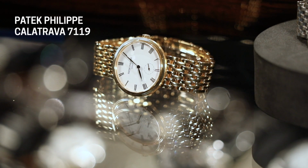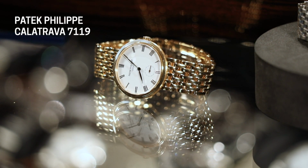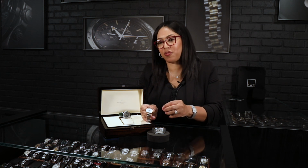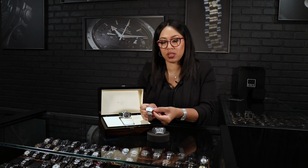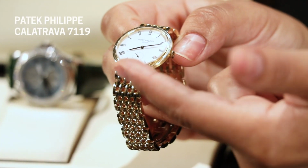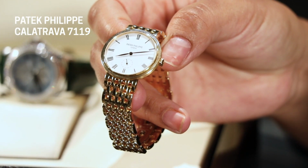Now, the reason I chose this watch is because it's a great option for someone who wants an all gold timepiece, but they want something different than your classic Tank Française in all gold or an all gold President or something like that. I love the profile of this because it's nice and thin. It's 31 millimeters across the dial. You'll have the white Roman numerals. Everything's just so clean on this watch. But it is a signature Calatrava style.